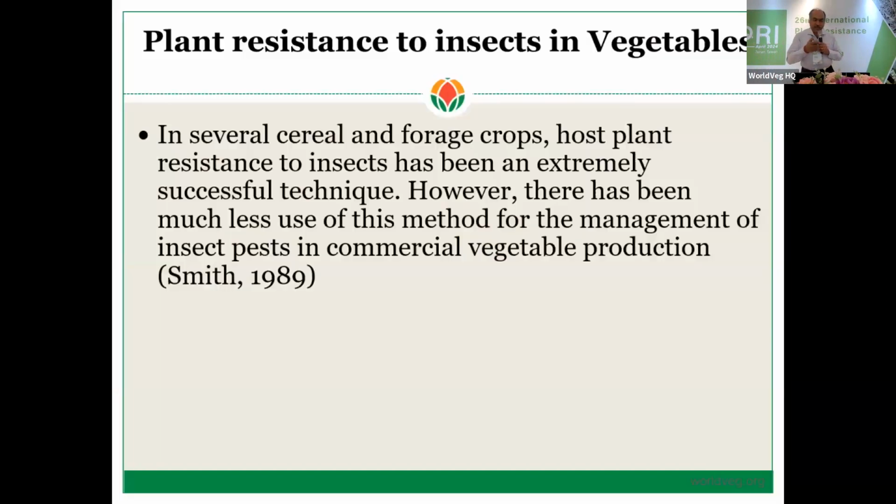And when I was studying as an undergraduate student in the university, the most striking examples that we used to get for host plant resistance always came from rice, because of the extensive work carried out at IRRI, especially for the brown plant hopper. They went on introducing the new genes after every new biotype evolved in the brown plant hopper.